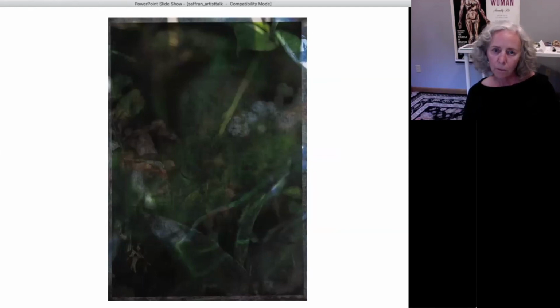These are, the largest of these prints are 17 by 22, and the smallest was 5 by 9.